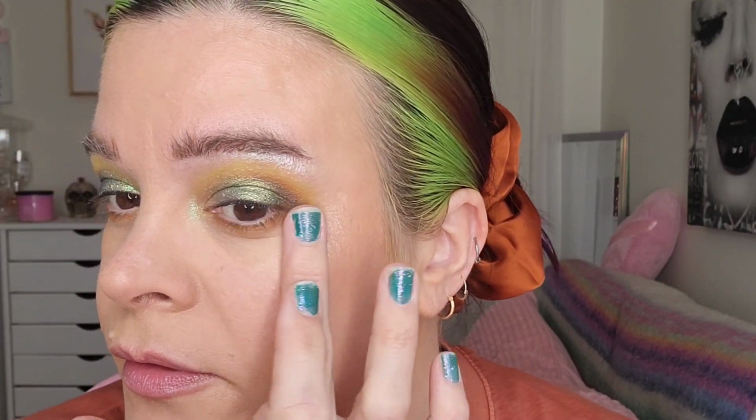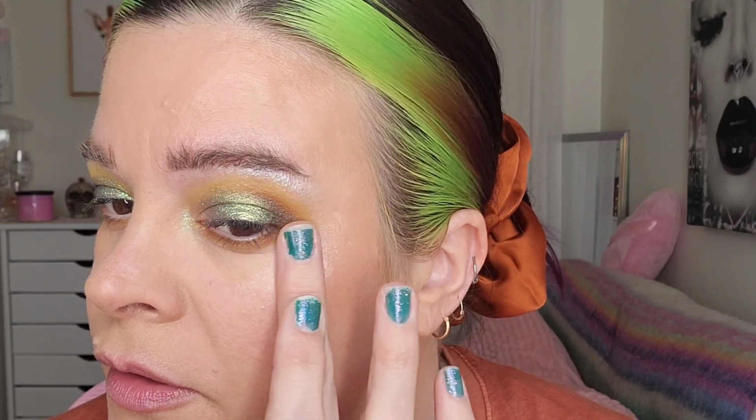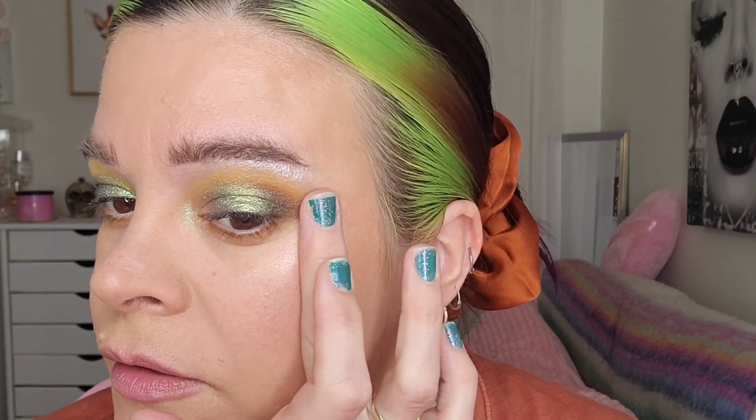This is a formula that for me reminds me of the Fenty Beauty Diamond Bomb, that I absolutely love. Like I rave about that all the time. It has that same really squishy emollient type texture to it. You can see how incredibly beautiful this looks on the skin. This looks beautiful on the skin. It would be absolutely beautiful as an eye topper and stuff like that.